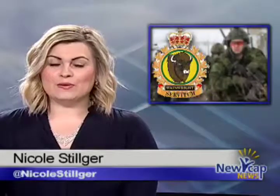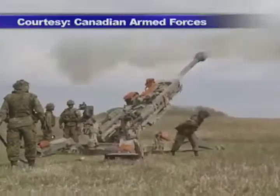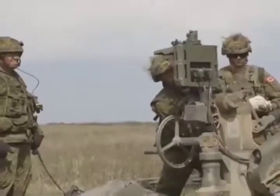A few days ago, we gave you a look inside Exercise Maple Resolve, the largest training event for the Canadian Army. Among the many moving parts of the exercise is the 2nd Regiment Royal Canadian Horse Artillery. Here's a look inside the gun pit. Their job is to provide the 2nd Canadian Mechanized Brigade Group with any indirect fire support.